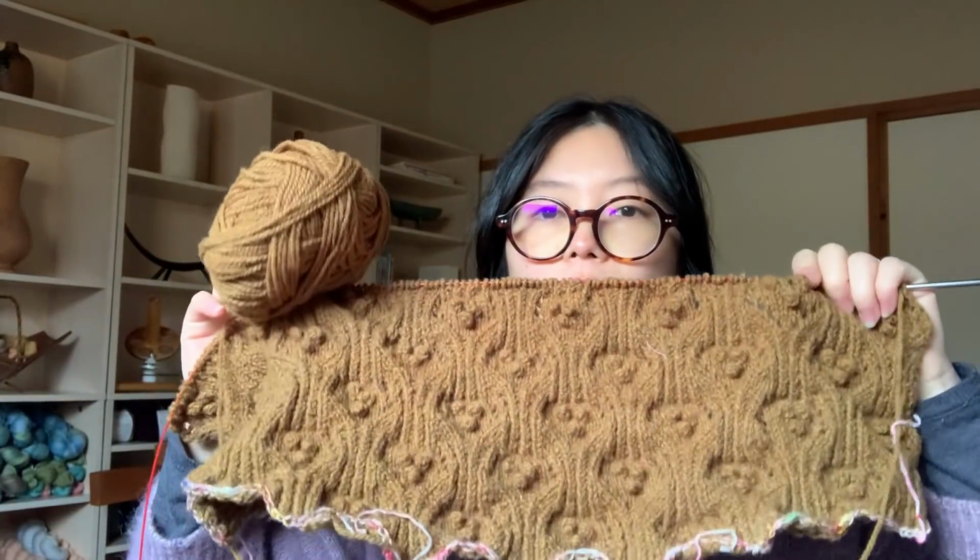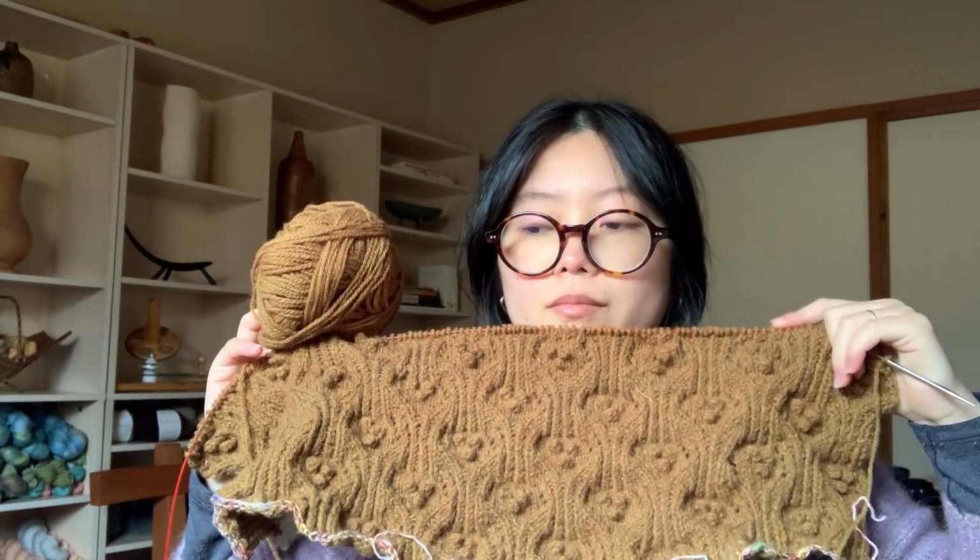because I'm planning on starting work again, so it'll be a bit of a trouble. But I think I'm gonna work on that while I work on this. Obviously this is definitely priority because it's a test knit, but I just wanted to show you what I'm currently working on.